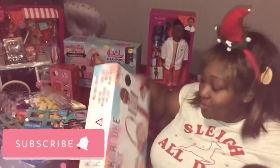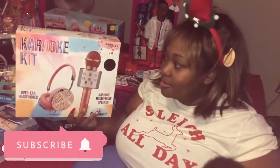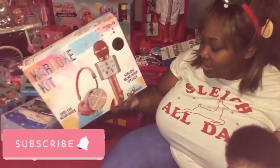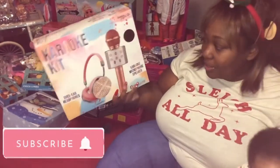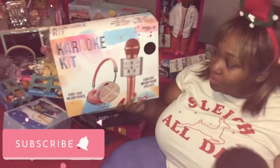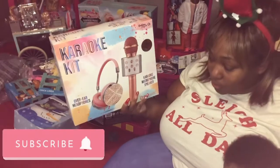Again, with the songwriting, this goes along with the fact that she likes to write songs. She got a karaoke set. Her father got a mic for Christmas last year, but he got one of the studio type mics, and he let her sing in it, and she enjoyed that. I didn't get her that kind, but I did get her a karaoke mic where she could stream from her cell phone. She could stream the music from her cell phone and see the lyrics and so forth, and it comes with headsets, so we all don't have to hear it.